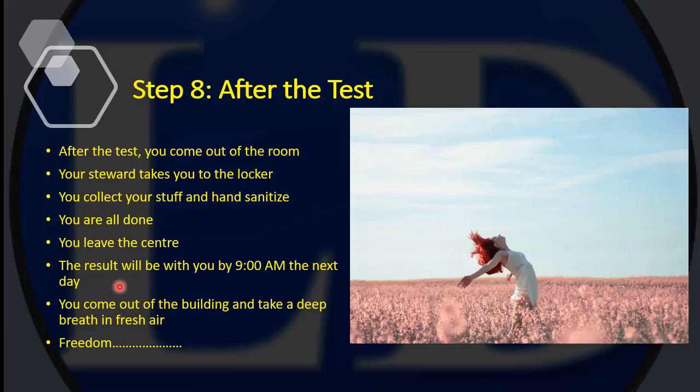So what happens? The result will be with you by 9 a.m. the next day. Even during the test, the examiner will tell you that you will be getting your test result by 9 a.m. But I tell you, most of the time, it is before 9 a.m. You get your result around 4 a.m. in the morning or sometimes late evening that day. You come out of the building and take a deep breath and fresh air, and you are free to go. Enjoy your life after that. That is all about what happens on the day of the test.